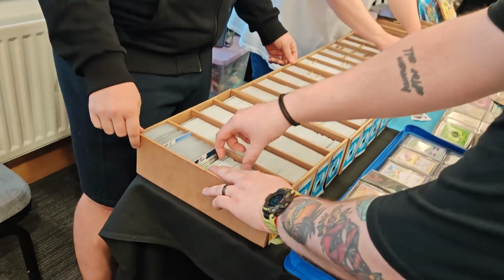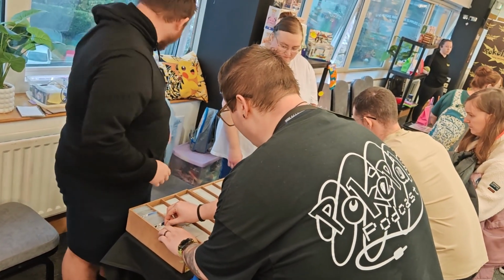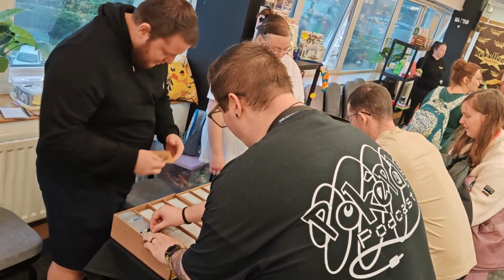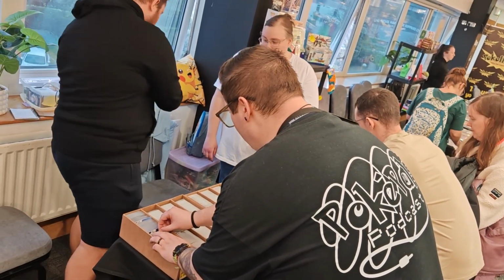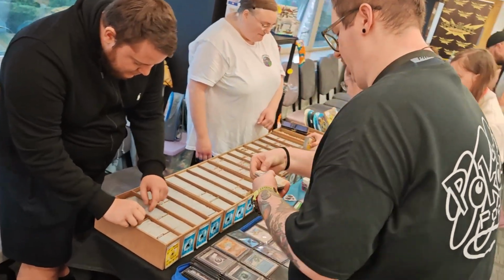And here I am talking to the vendor, and he's explaining to me how they've got the cards organised and categorised by set and then their set numbers. So it made looking for trainer cards here in particular so easy, because we know trainer cards come at the end of the commons for a set.